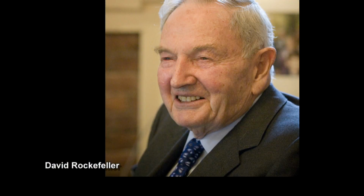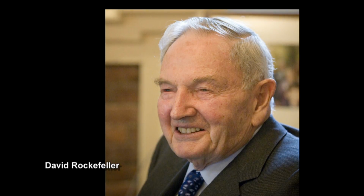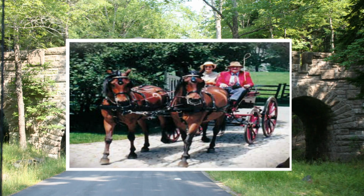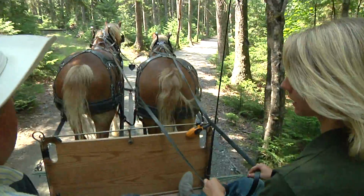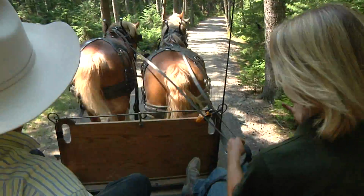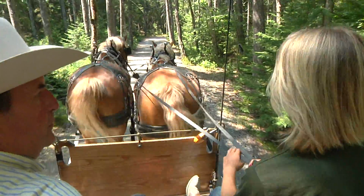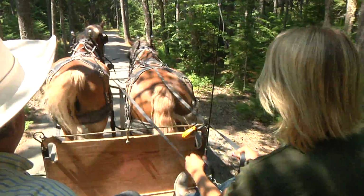David Rockefeller, now in his late 90s, is the youngest son and only surviving child of John D. Rockefeller Jr. He still drives the carriage roads constructed by his father. David Rockefeller does still summer here. I saw him last summer driving his own horses on the carriage roads, and that's pretty inspiring to see someone who's almost 100 still up here holding the lines, because it takes a bit of strength to be up there.